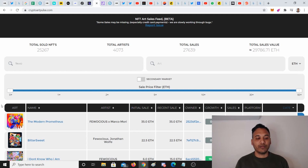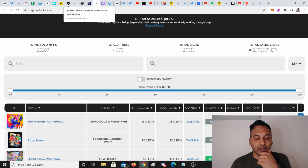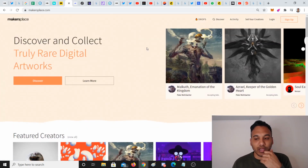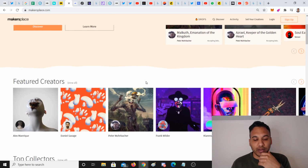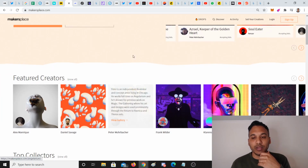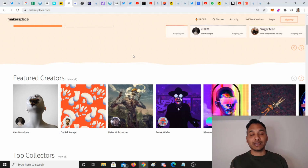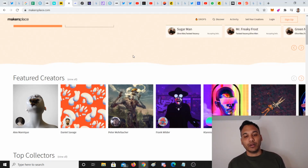Now, there are different things happening. For example, these are all single editions, but you can have multiple editions. In Makersplace, which is another platform where you can buy and sell art, you can have one-of-one editions where each is an individual piece, or you can have an art piece where you make 30 different copies, so there are 30 mints.